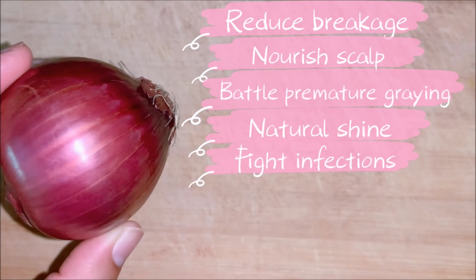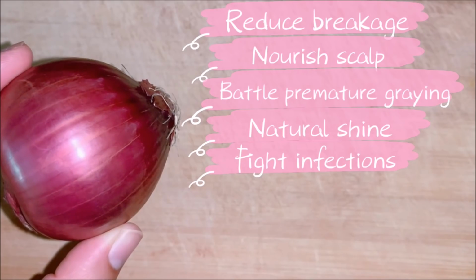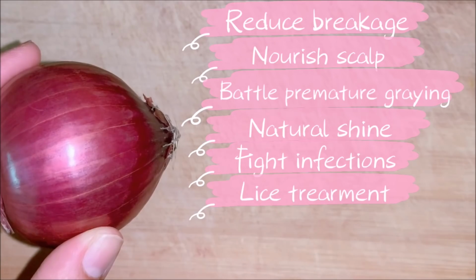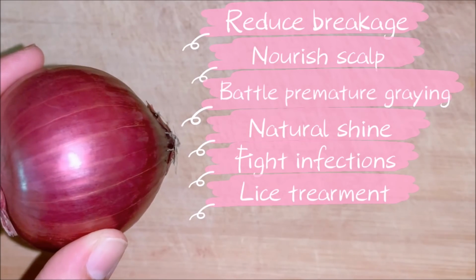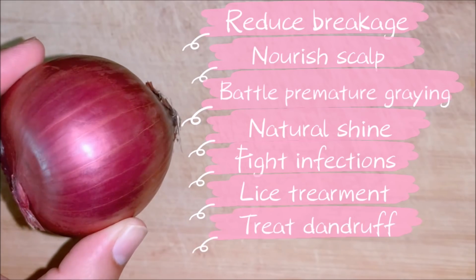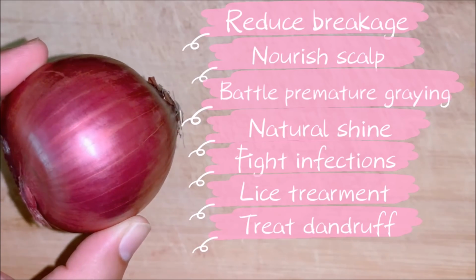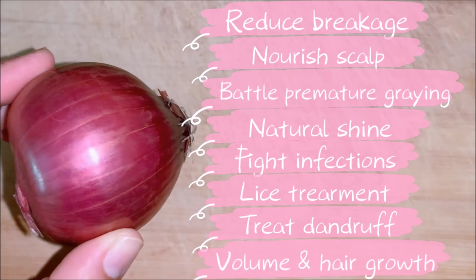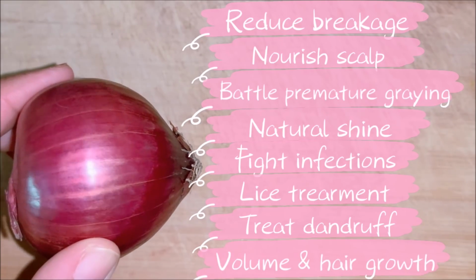They have antibacterial and antifungal properties that help to prevent and treat scalp infections. And because they have that pungent smell, they drive away lice, so they are an excellent lice treatment. It helps with dandruff when you use it once a week. And the onion juice also helps with blood circulation in the scalp, which helps to promote hair growth.